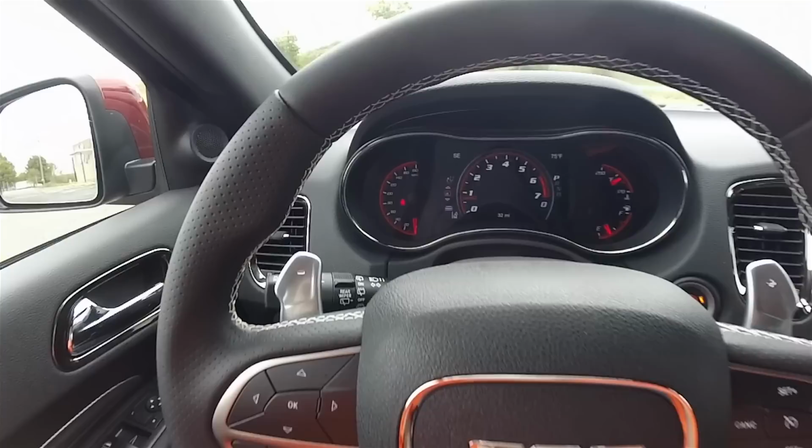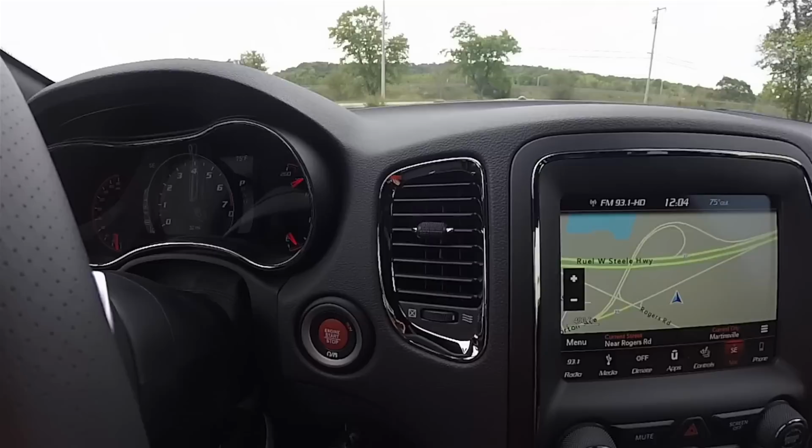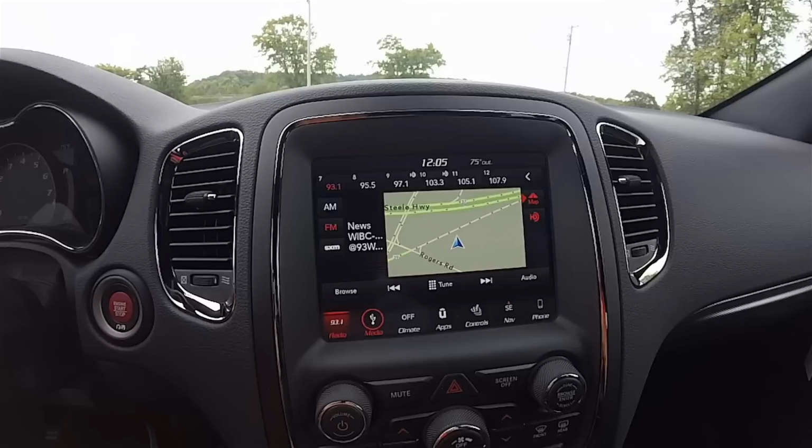Completely reconfigurable instrument cluster display with a center mounted tachometer and 180 mile per hour speedometer. Iconic red engine start button. You have the 8.4 inch touchscreen display with Garmin based navigation. This vehicle is also equipped with AM FM Sirius XM satellite radio.